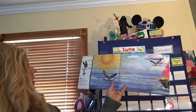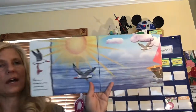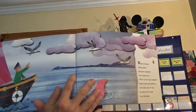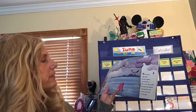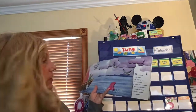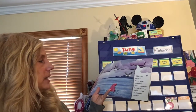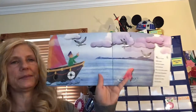This is the sun that shines hot and dry and raises a mist from the sea to the sky. There's a sailor. There's somebody that we see on the ocean that doesn't live in the ocean but goes to the ocean, where it forms fluffy clouds that hurry together until sailors say, "We're in for some weather." Then clouds like galleons with holds full of rain set sail on the wind over the plain. So the weather sometimes is stormy on the water, right?